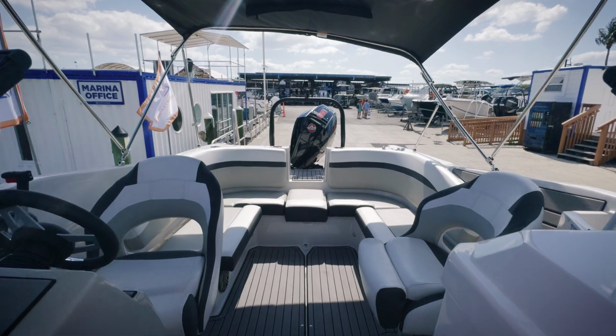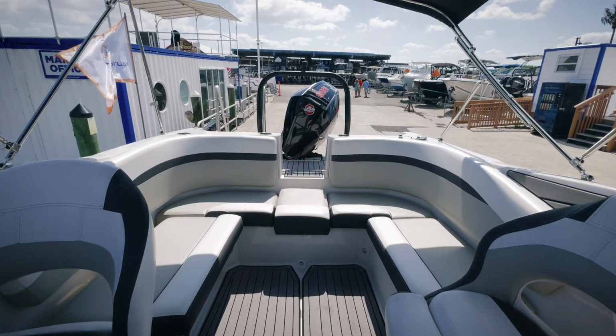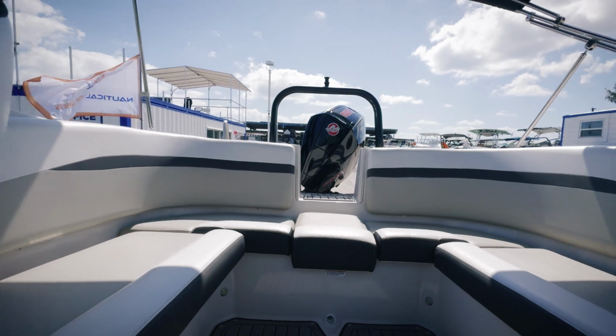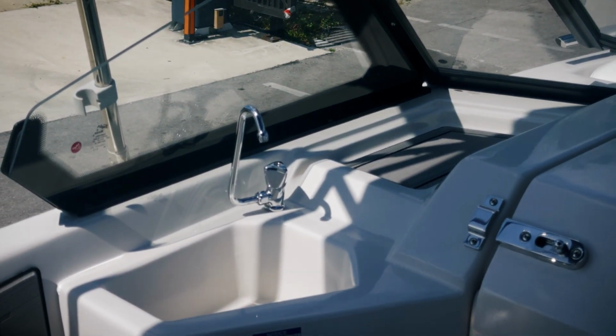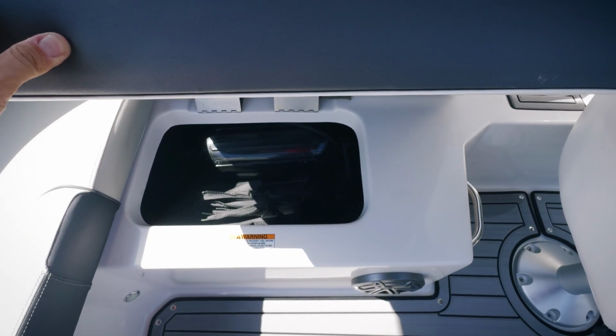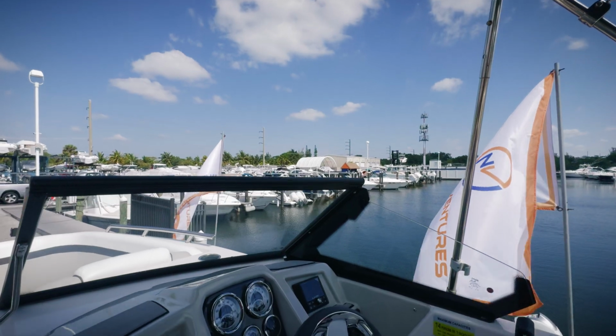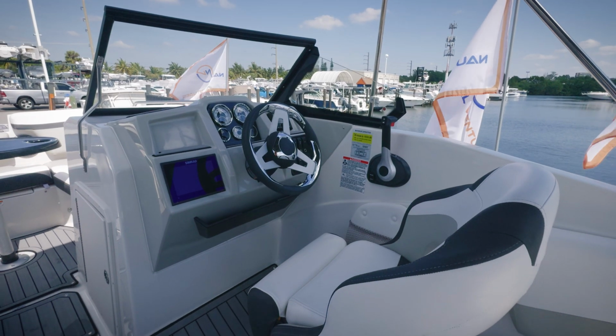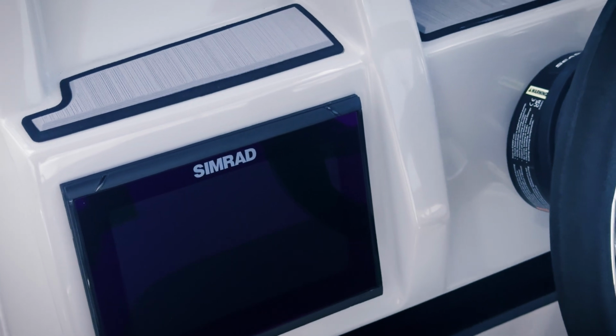As you move midship, the cockpit opens wide with dual consoles, soft flooring, and tons of space to stretch out. On the port side, you've got a sink station and extra seating with storage tucked underneath. At the helm, you'll find Mercury engine controls and a captain's seat designed for comfort and control.